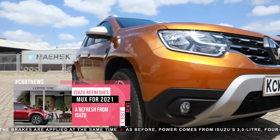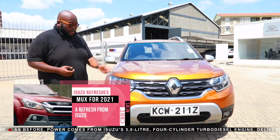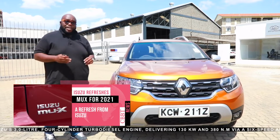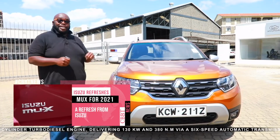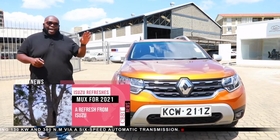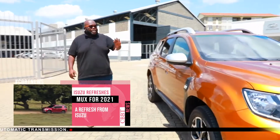As you can see, the bumper is two-tone, just to denote that off-roading capability, and you'll see it at the back as well. And of course, the boot lip is raised higher up just to ensure that you have enough ground clearance, and Mr. Miregi is going to take this car off-road and give you the full advice on this particular car's abilities.